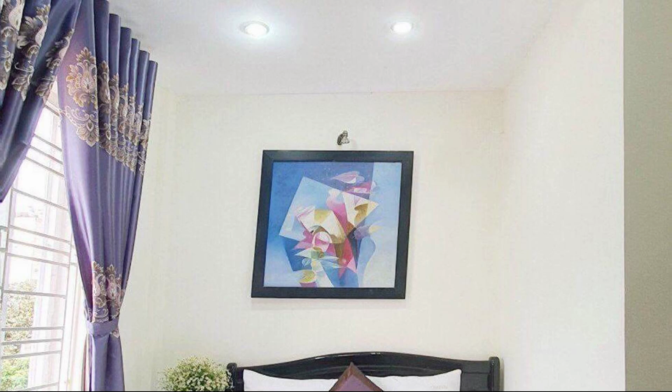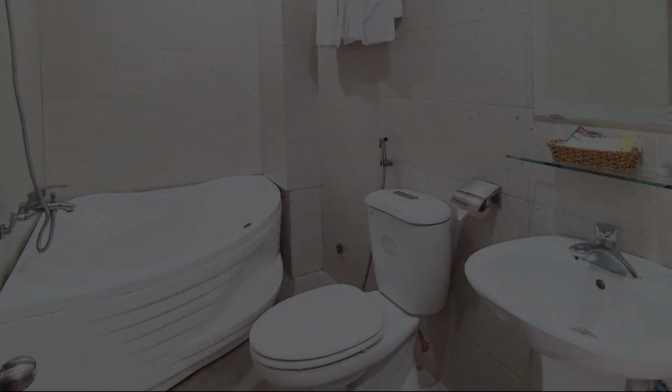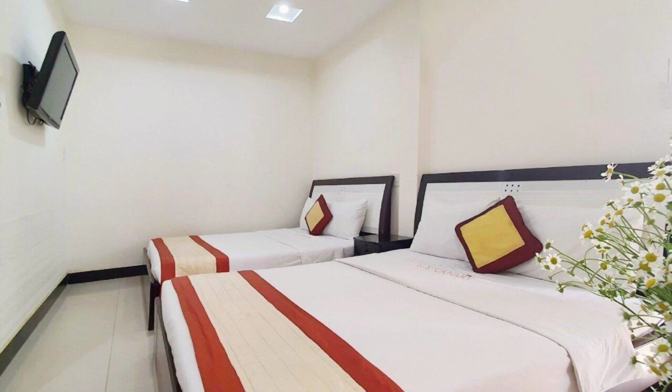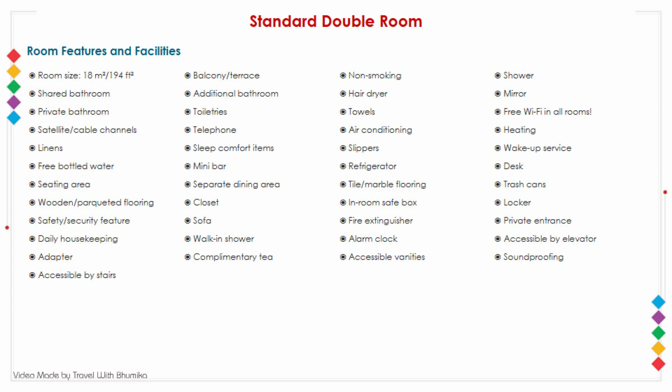Its review rating is 8.0, which is excellent. Room category 1. You can see on the screen room details like room size, bed type, room highlight, facilities, amenities and images, etc. Room category 2.